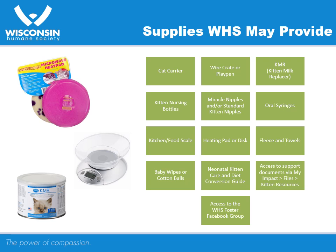Supplies WHS may provide: cat carrier, wire crate or playpen, KMR, also known as kitten milk replacer, kitten nursing bottles, miracle nipples and/or standard kitten nipples, oral syringes, food or kitchen scale, heating pad or disc, fleece and towels, baby wipes or cotton balls, neonatal kitten care and diet conversion guide, access to support documents via My Impact files, kitten resources, and access to the WHS Foster Facebook group.